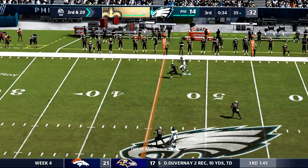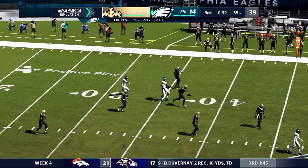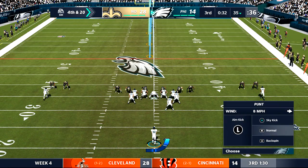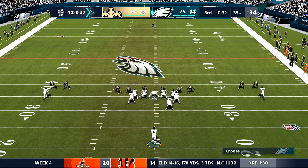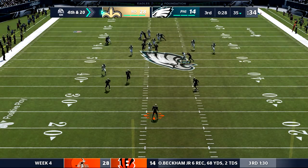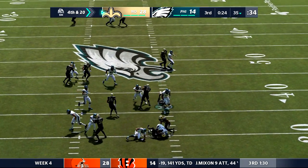He's going to float this one deep right side. And he can't quite pick it. Hurts, no interception so far. That probably should have been their first. Incomplete, but at least it's fourth down. Two things you can do in that situation: run and punt the football, or try and take your shot at getting the first down. They chose the latter, but they'll have to punt all the same.